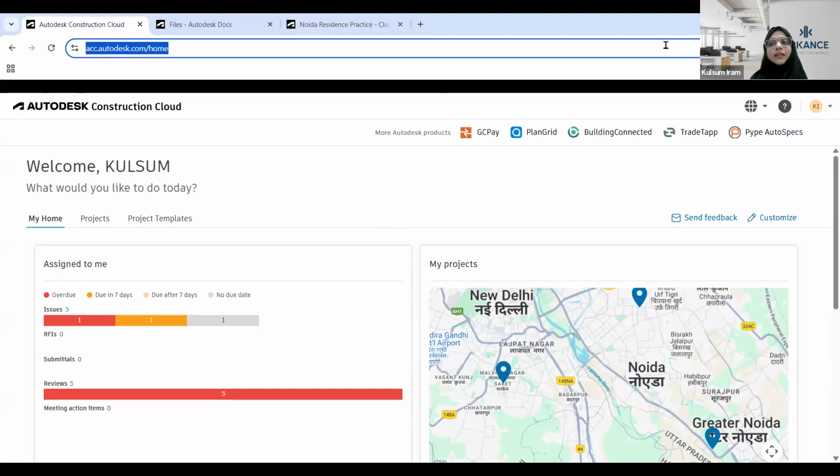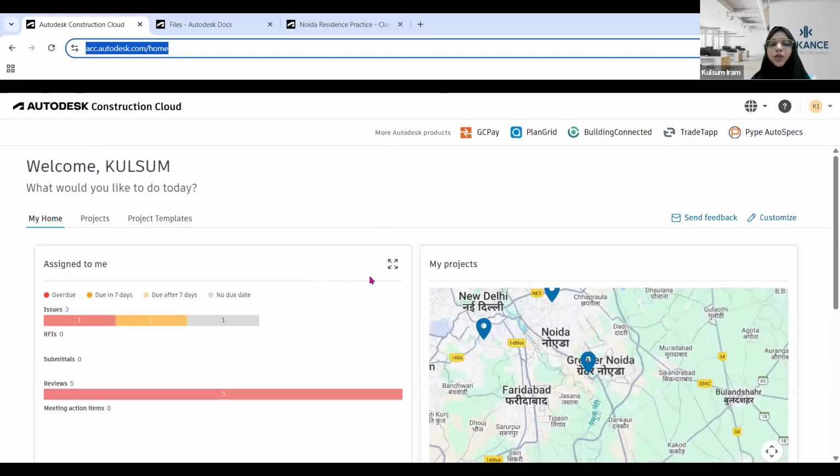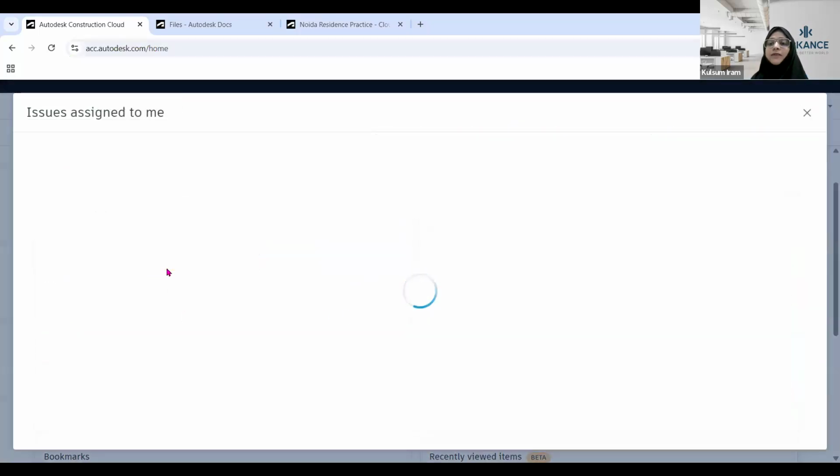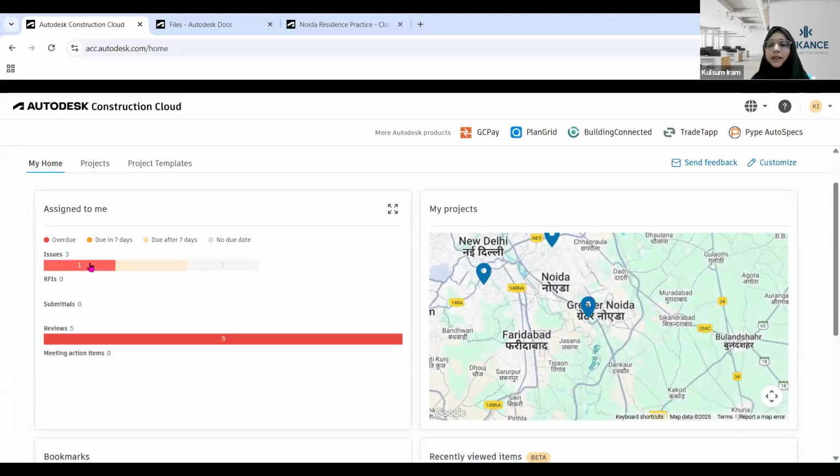So currently you can see that it's the home screen for my cloud version. I have simply gone to ACC Autodesk and signed in with my account. Once you sign in, your home page will look like this. This is my home page, and on this home page you can see how many assigned things are here, how many reviews I have, how many issues I have, and how many issues I need to resolve. And once I click on any one of them, it is a hyperlink which has been created.